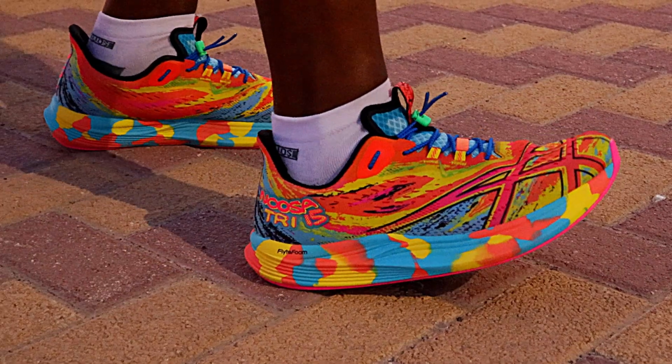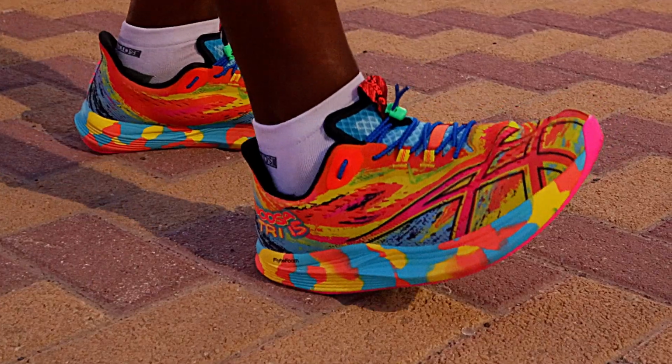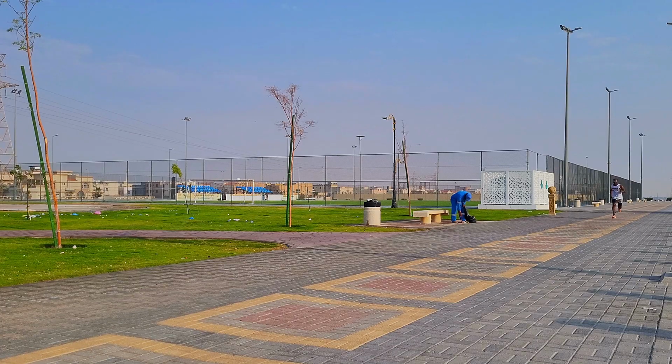2. Midsole thickness. Not only is the foam type changed, the thickness is also increased by 1 mm. Now this may seem quite little, but running in them, there is significant improvement to the level of cushioning delivered while still keeping the weight down.